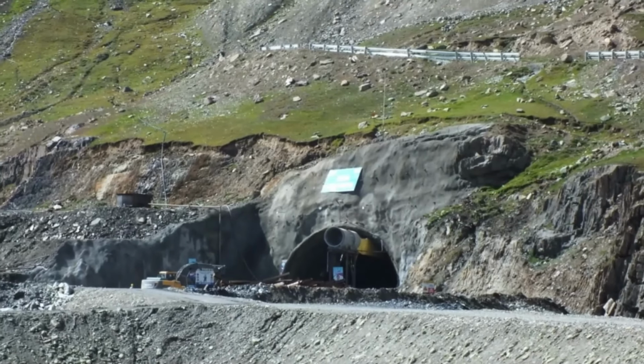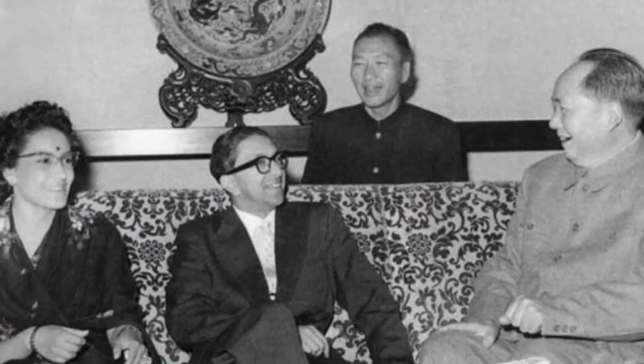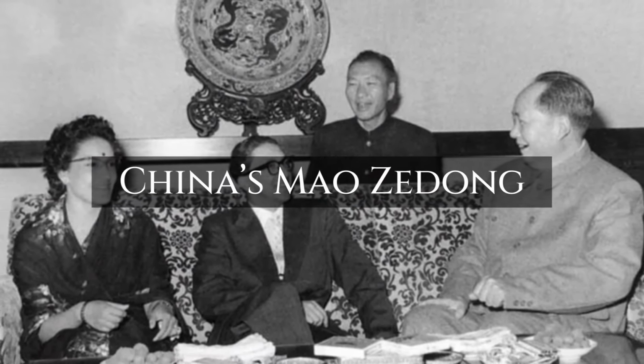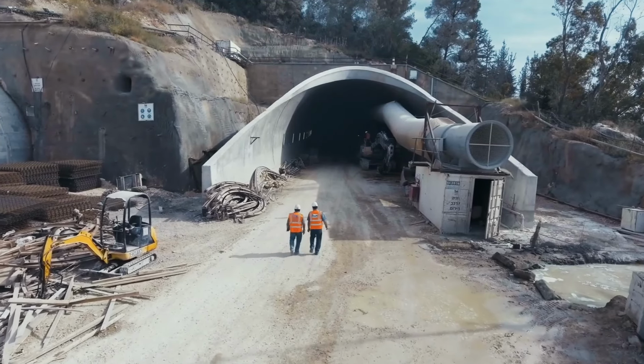However, this is not the first time such a concept has come up. This concept has existed for more than 4 decades. This was around the time when China's Mao Zedong extended an infrastructure commitment to Nepal, but it took all those years before the actualization of this project started. But why wait so long before starting this project?